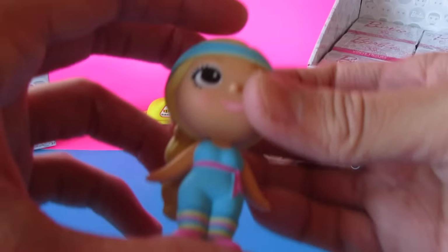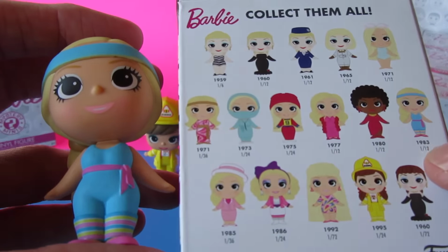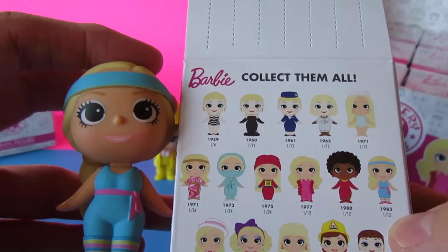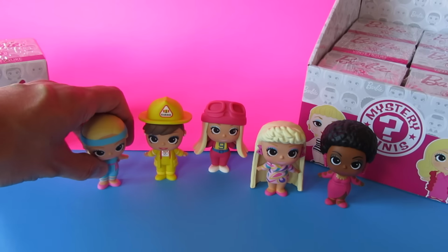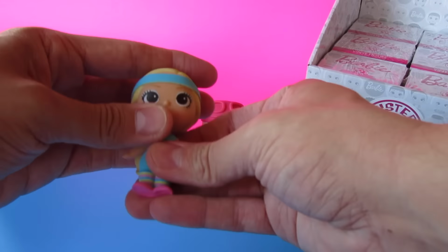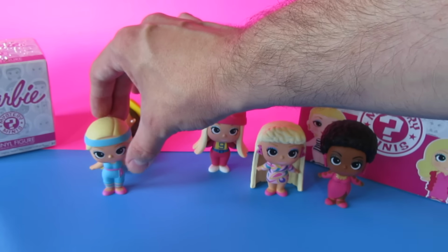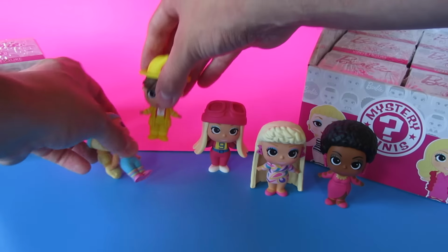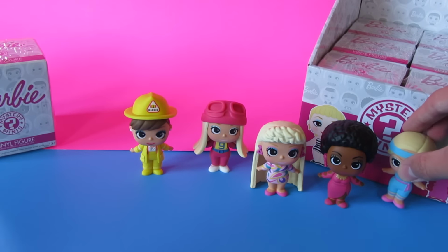This one. Yay! She's a cutie. This is 1983 and she is 1 of 12. Is she gonna stand or is she gonna fall over? Oh no, here I go knocking. Oh no! Okay, so what I'm gonna have to do is lean her right there.